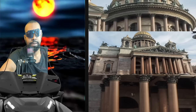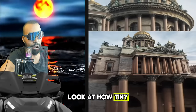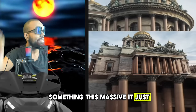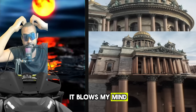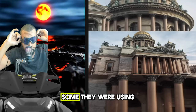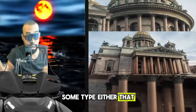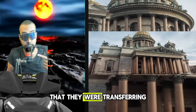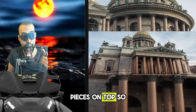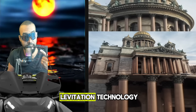Now, look at how tiny the people are, you know? For something this massive, it blows my mind. Either they were using some type of vibration to levitate these pieces, or they had a portal that they were transferring the pieces through. But even if they had the portal, how could they place pieces on top? So they had to have a portal and some type of levitation technology.